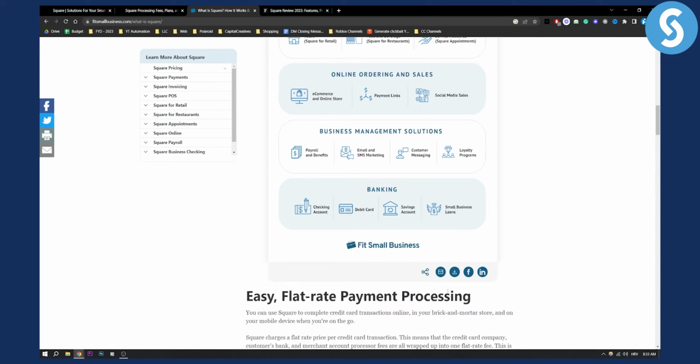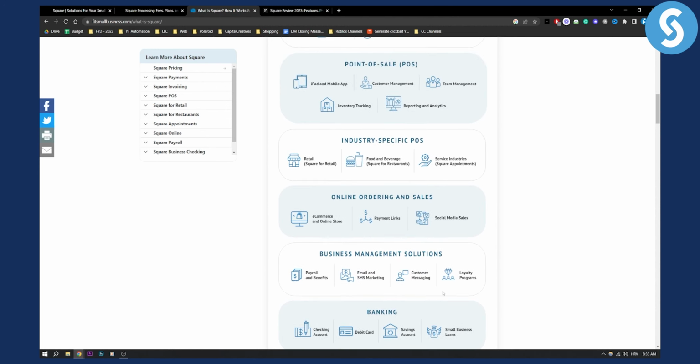Now, this is basically all you have to do and all you have to know in order to use Square for small businesses. I think it's a great alternative to any payment method out there.